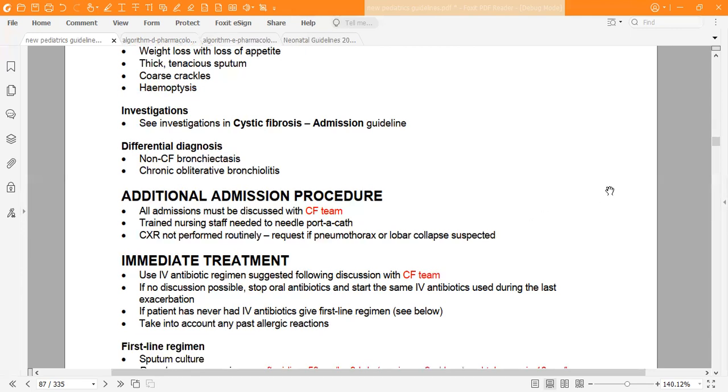So what's the additional admission procedure? All admissions must be discussed with the CF team. If you have decided that you're going to admit this child, you have to discuss that with the CF team. Trained nursing staff are needed to needle the portacath. A well-trained cystic fibrosis nurse must be involved in the insertion of the portacath, no one else. Chest x-ray is not performed routinely, as we have mentioned before. Request it if a pneumothorax or lobar collapse is suspected.